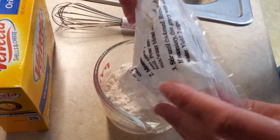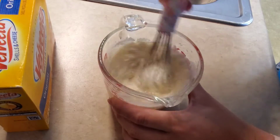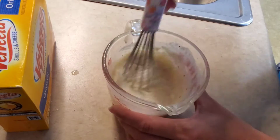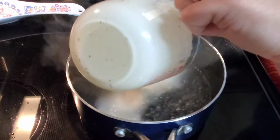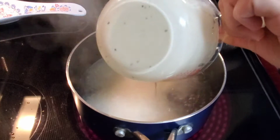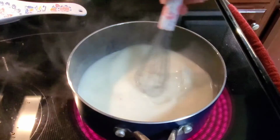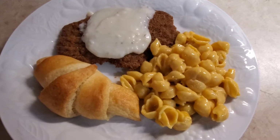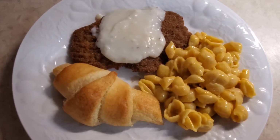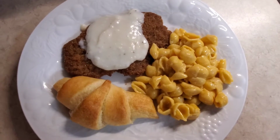The gravy that comes with these steaks is surprisingly good and it's really easy. You just mix the gravy packet with a little bit of water and you pour that in some boiling water until it thickens up, and it tastes really good, especially with the steaks. It's the perfect combination. After a total of 15 minutes, the meal is done. It was delicious, and like I said, it's one of our favorites, so I always keep all of these things on hand.